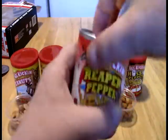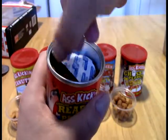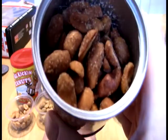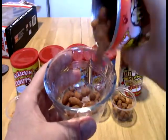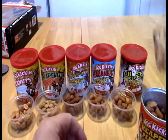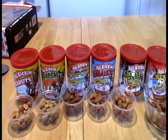And finally, last but certainly not least, we have the ghost pepper, and these are looking a little sinister. They look like the chipotle ones, and these actually smell spicy. So, all right, there we go. And so guys, I want to show you this with the white point.